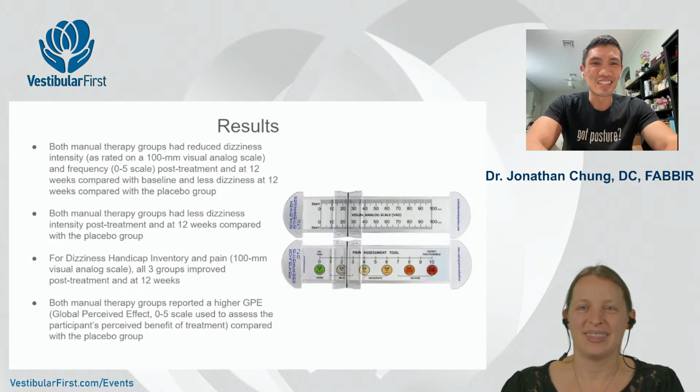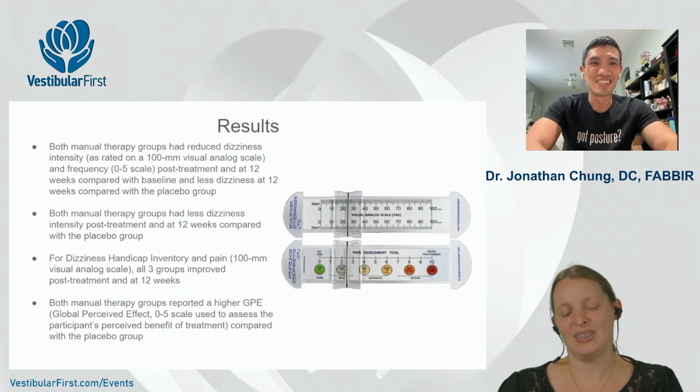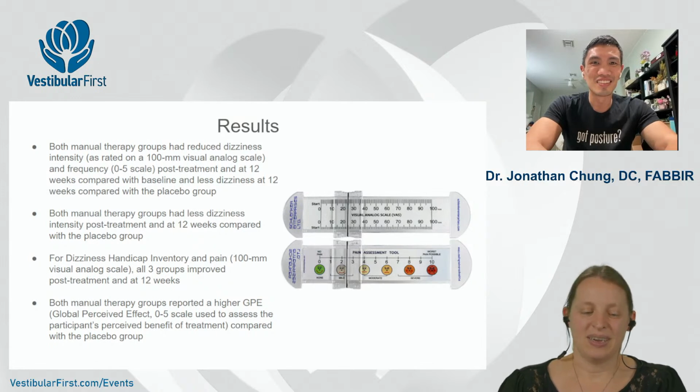But seeing someone's VAS type dizziness improve, but not improve in the placebo, but their DHI scores improve, was something I was like, huh. I don't think I've seen that type of phenomenon before. I mean, it is what it is. We just read the study and think about it. But anyway, they felt that there was an effect in both cases with the manual therapy.